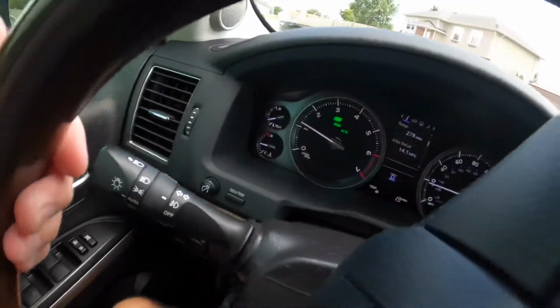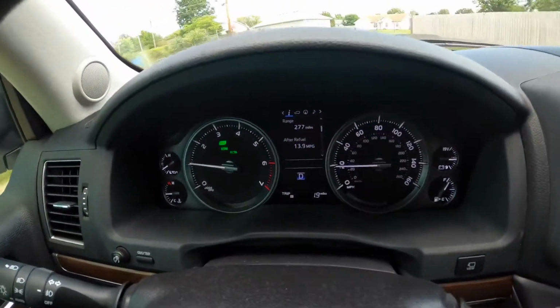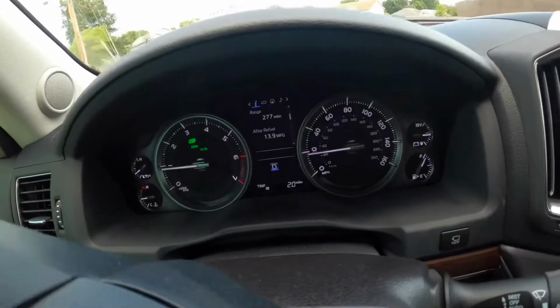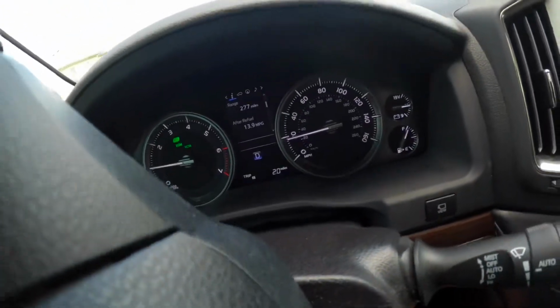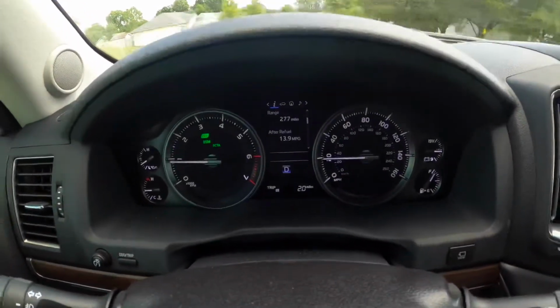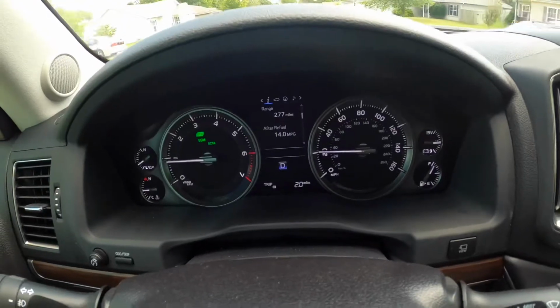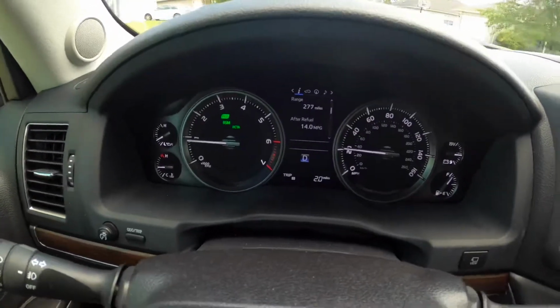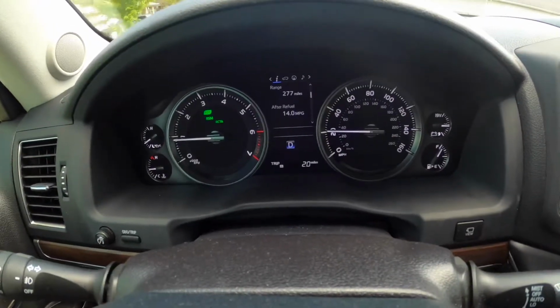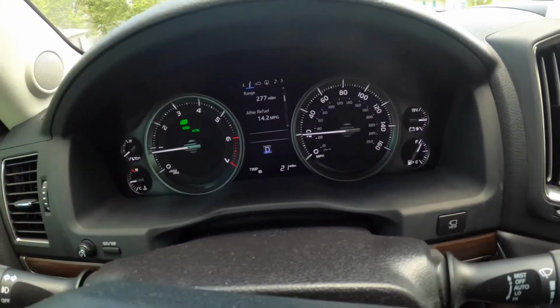Alright guys, so I drove home from the gas station about 2 miles. As you can see, I got basically 14 miles to the gallon driving this in the city from the gas station almost to our house. And that's me being light on it too. Like I said, the city fuel economy isn't great. The highway fuel economy actually isn't that bad. We still get about 18 in this thing, which is actually really good.